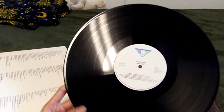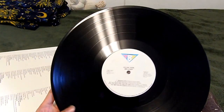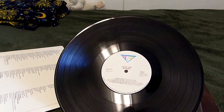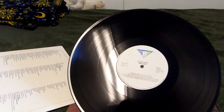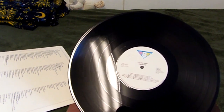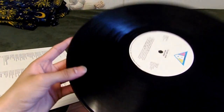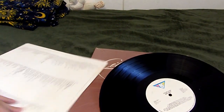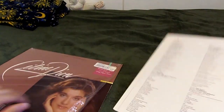There's some scratches on it, but it doesn't affect the perfect playback. A few weeks ago, I played this for the first time, and it has amazing songs on here. Side of it, and some scratches. Despite those scratches, it's in pretty good condition and it appears to be pretty fine. No problems. I'll just put this back in the middle of the sleeve.